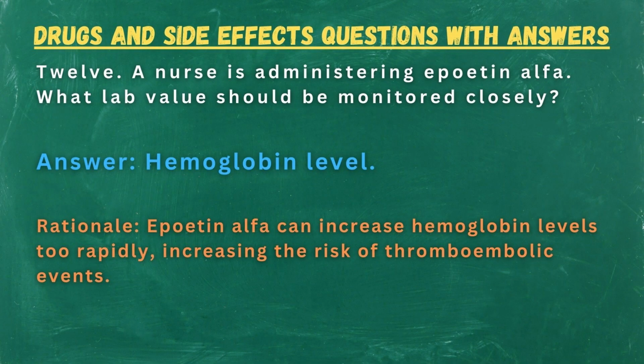12. A nurse is administering epoetin alpha. What lab value should be monitored closely? Answer. Hemoglobin level. Rationale. Epoetin alpha can increase hemoglobin levels too rapidly, increasing the risk of thromboembolic events.